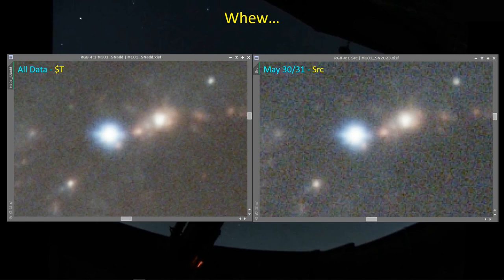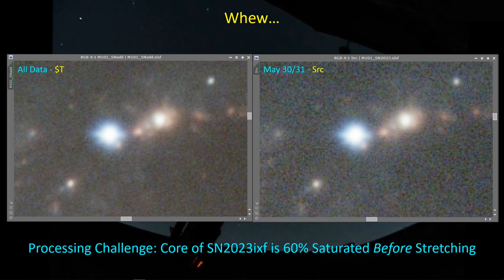There is a bit of a challenge in processing this image because the core of the supernova is already about 60% saturated before stretching. I've been playing around with it and doing some experiments, and it looks like the MAST stretch process is helping out quite a bit. It takes the core of the supernova up to the threshold of saturation, but it does bring up the galaxy in the background, and then you can do some additional processing with MAST to hold that brightness level constant as you bring the galaxy back up and try to introduce some contrast.